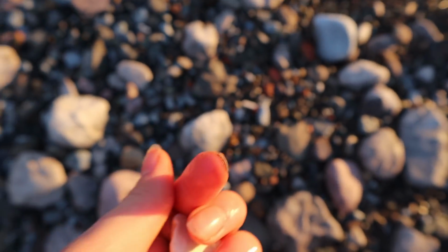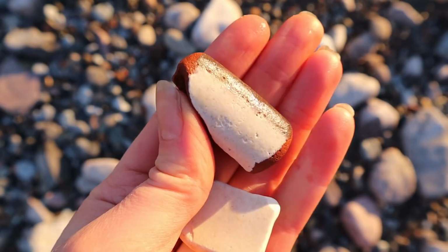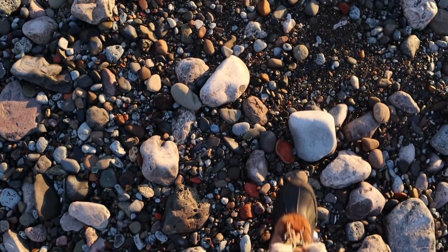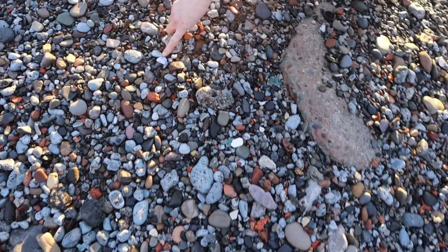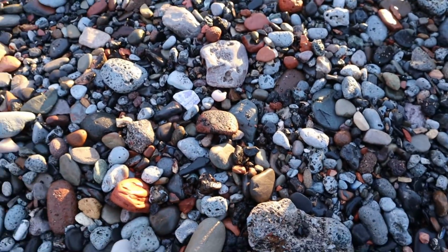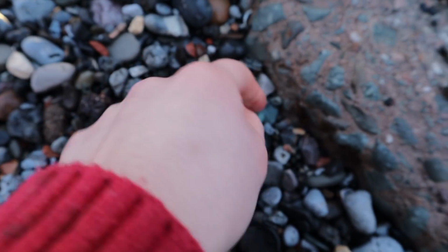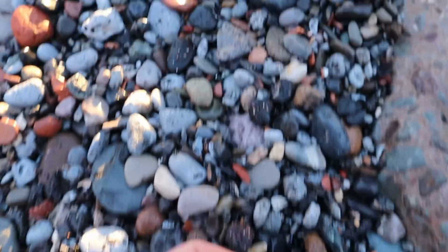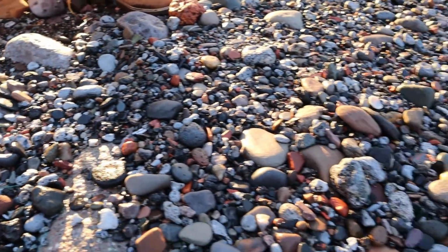Here. Oh, and there's a rim of a pot. You got some? Nice bit of pottery here. Oh, and a bit of pottery here. That's lovely. Some glass there. Some glass there. It's a bit rough. More glass. And more glass. Oh, it's all over the place.